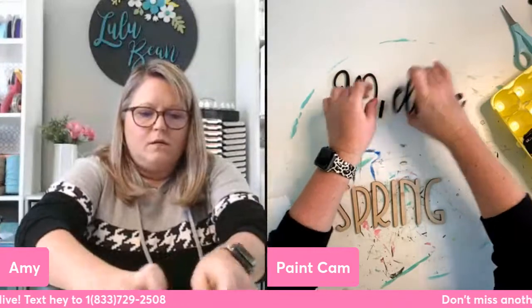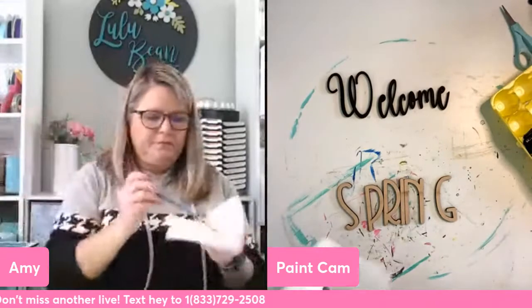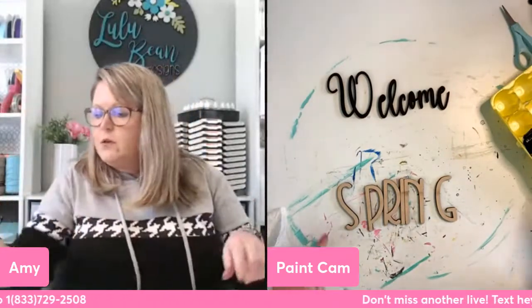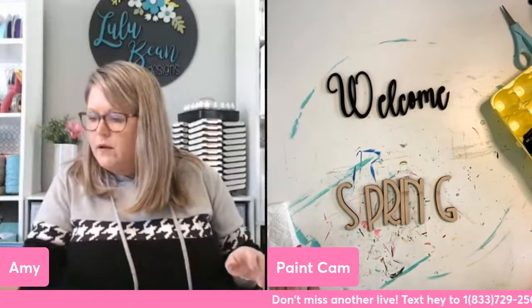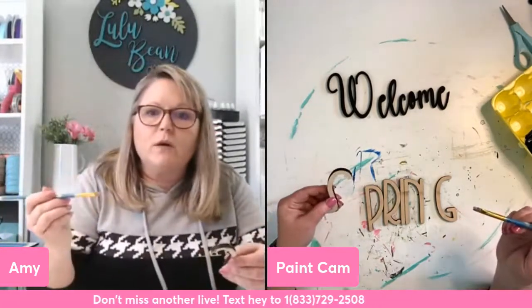Okay, so you could use paint pens for these if you want to. I think I'm just going to use a small angled brush. So this is Wild Orchid, and I'm going to do the S and the G in the Wild Orchid.